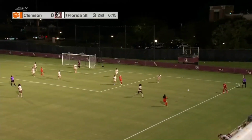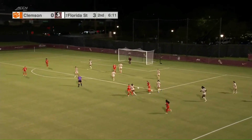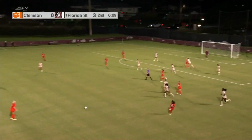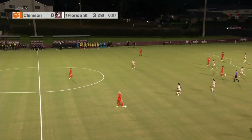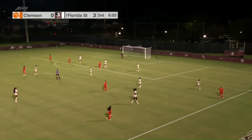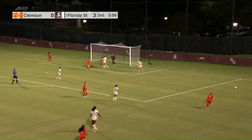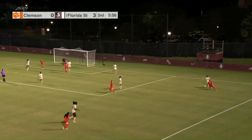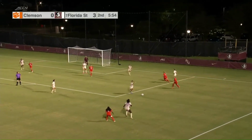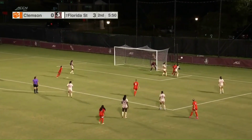It's not just the pressure that forces them to make mistakes, Jack. It's the quality of that pressure. It's forcing them to go into an area where Florida State can take advantage and collect it. And that's what just makes them so great. Dangerous ball into the box. Cleared away last second. Boy, almost one of the better chances of the game. Last-ditch effort from the Florida State defense.